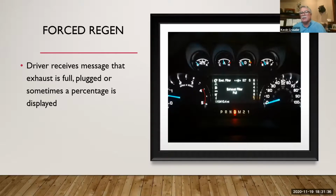And the driver would then, in his cluster, say yes, I want to. And it'll give you a series of commands to make sure the vehicle is stopped and the brakes are on. It's got to have at least a quarter tank of fuel, no overheat codes, AC is not on. It'll go through a whole list of things to make sure it all works out good. And it'll just sit there stationary and clean the exhaust.